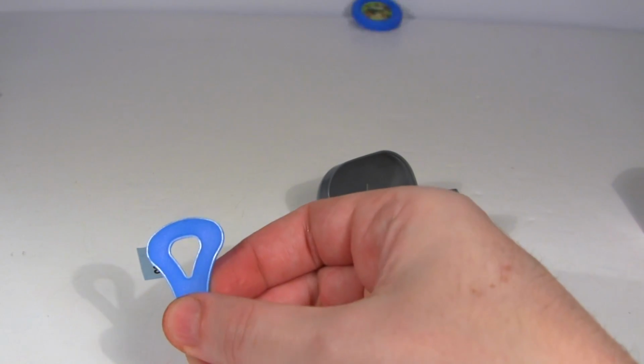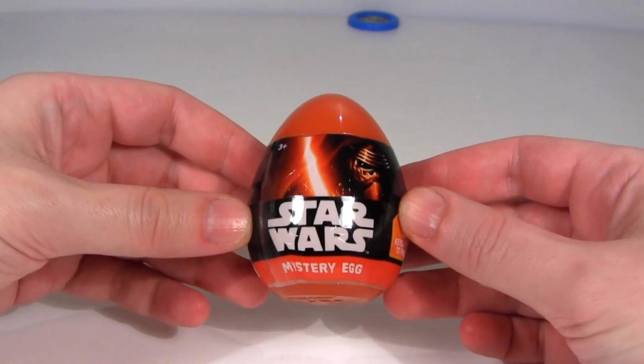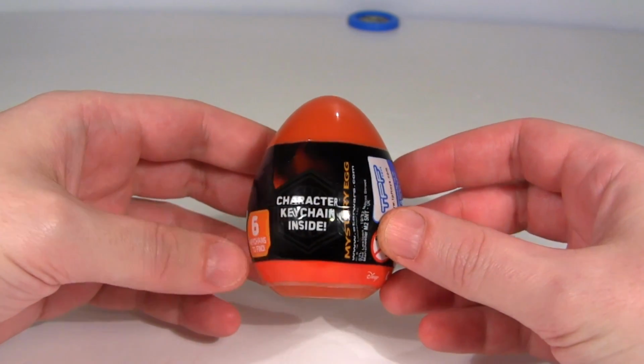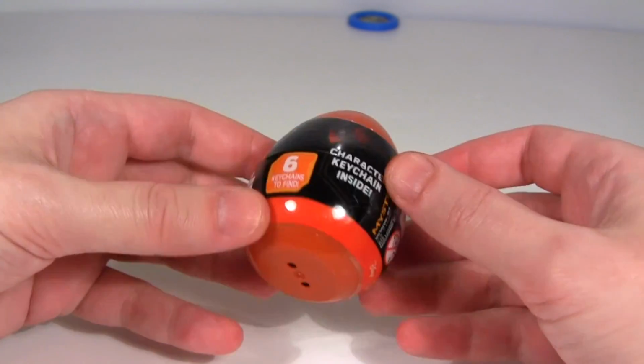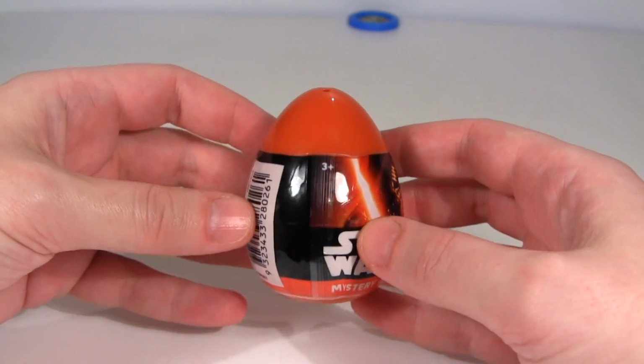Not the greatest toy, but on the plus side, at least I got to eat some chocolate that was probably produced in a country beyond proper legal regulation. Oh well. But onwards and upwards, hopefully with this mystery egg containing a character keychain. There are 6 keychains to collect. This is produced by TPF. No, I've never heard of them either. Kylo Ren on the packaging there. Will he be the keychain inside?